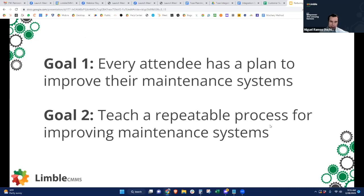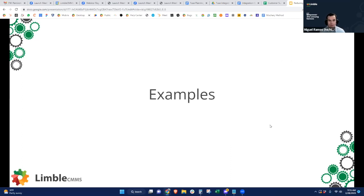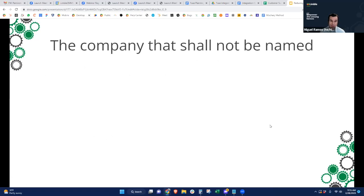So since the goal today is for every attendee to have a plan to improve their maintenance system and to teach a repeatable process, we're going to talk about a few examples that hopefully will help spark some ideas for you. So the first one is the company that shall not be named.